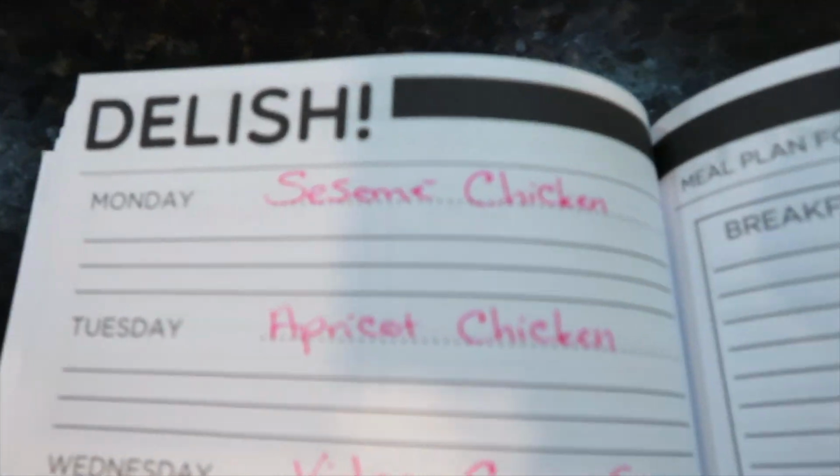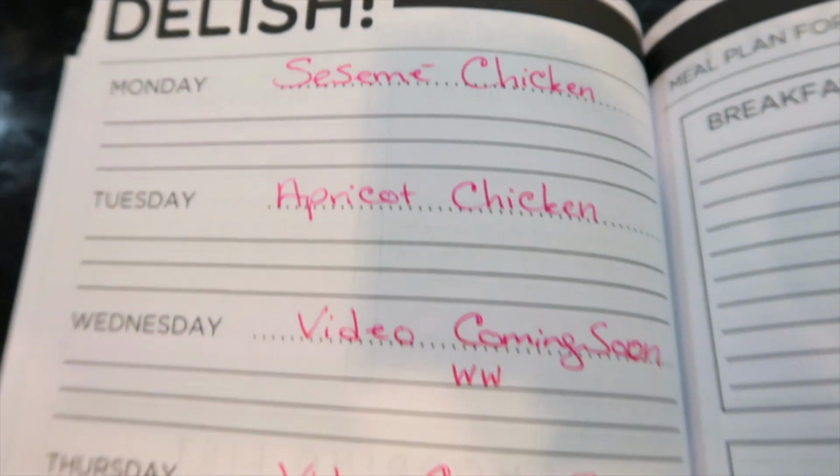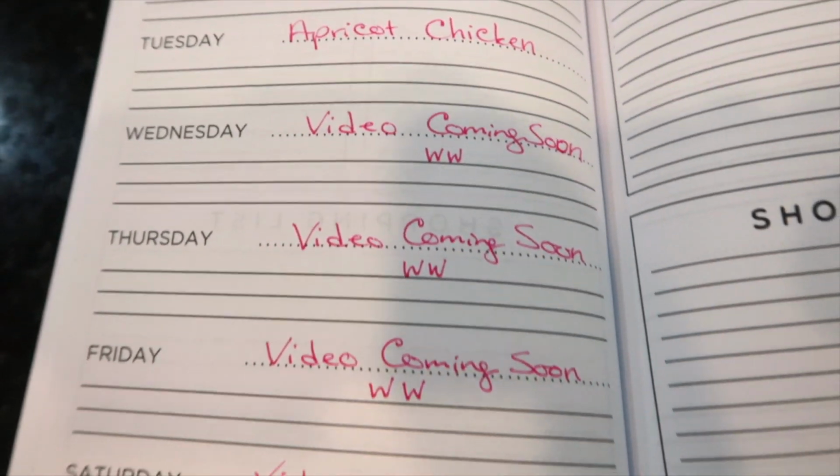Here is the week 2 meal plan. This week we are having sesame chicken, apricot chicken, and then the rest of these are going to be in a video that's coming up soon. They are all Weight Watcher dinners with points, so be watching for it. This is our Walmart grocery haul for week 2.